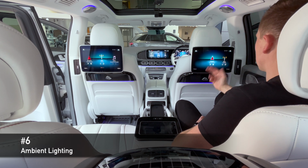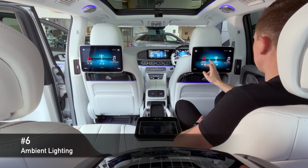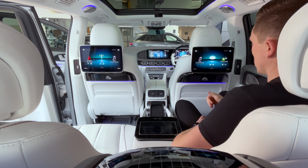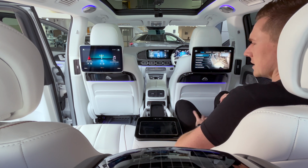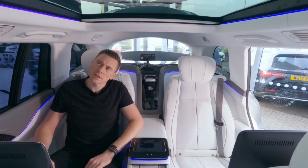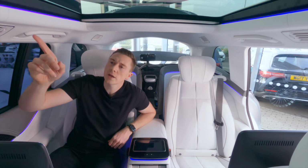Tapping the home button, of course, you've got your sat nav here, then you've got the radio functions, media functions, and then comfort functions to go through things like the ambient lighting. And yes, as you've seen, there is a full array of ambient lighting, and I haven't actually noticed before in any other Mercedes, but it's all up on the top here as well.